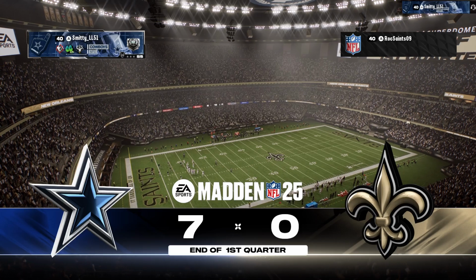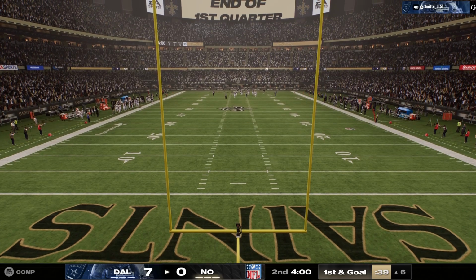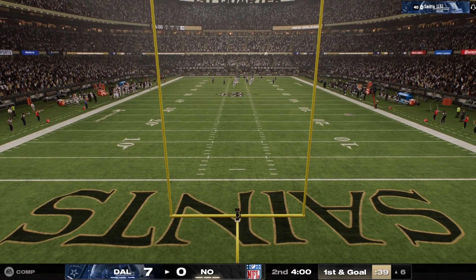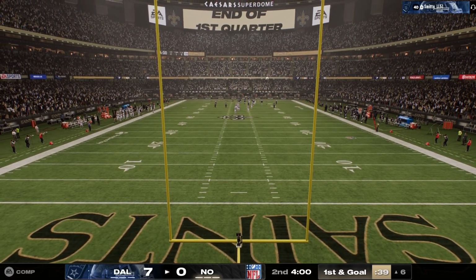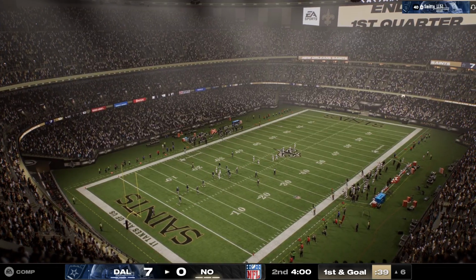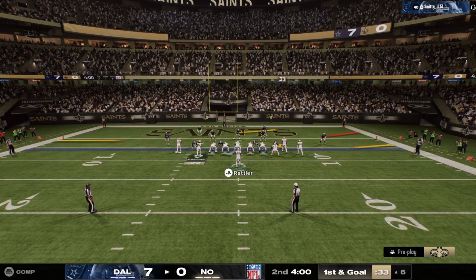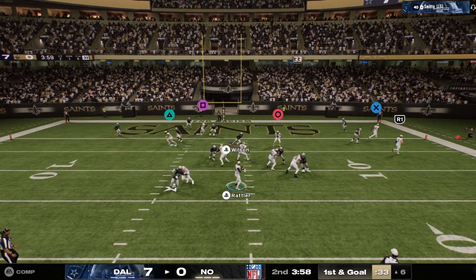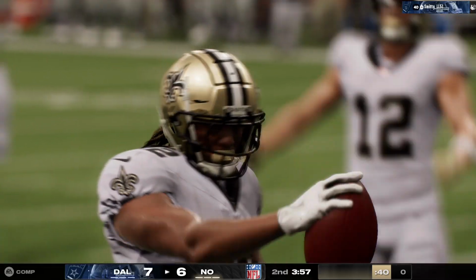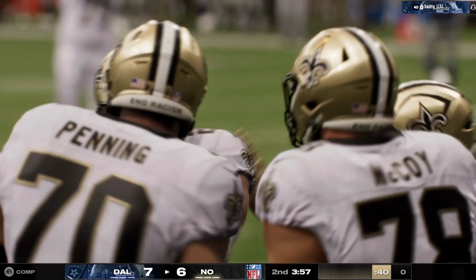Ready for the second quarter from New Orleans. It's the Saints in possession as they go to work on a 1st and goal. Rattler going to look to throw again. This is caught. Touchdown, Saints. From 6 yards away. And the Saints are an extra point away now from tying this ball game.